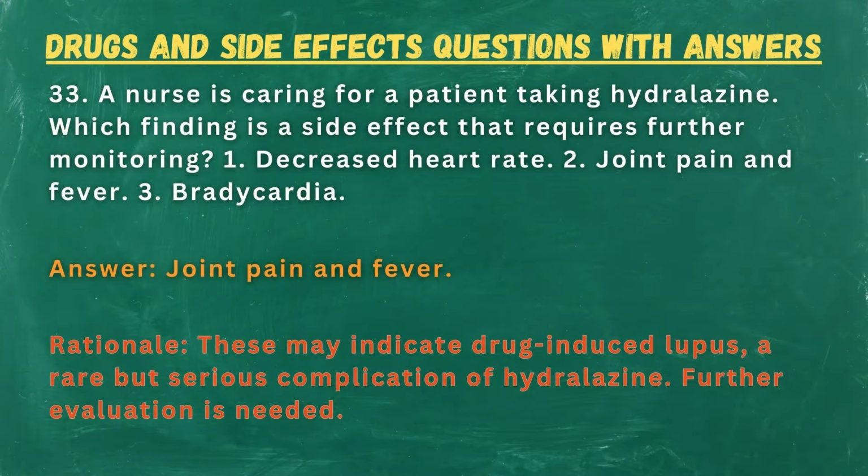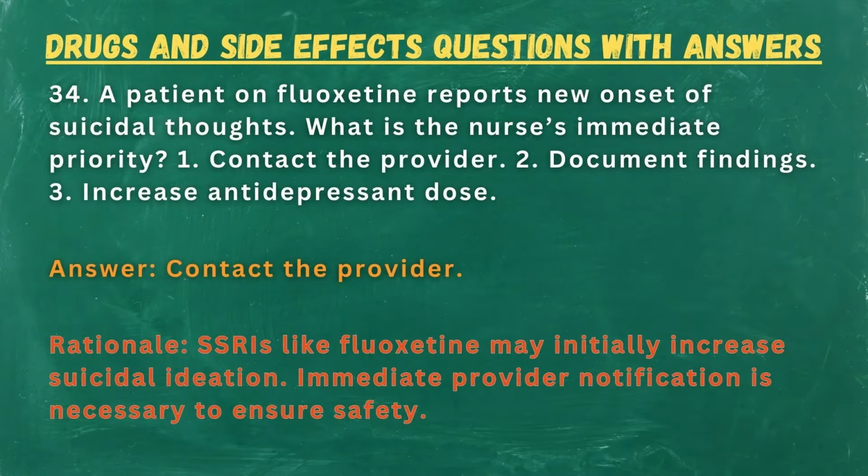33. A nurse is caring for a patient taking hydralazine. Which finding is a side effect that requires further monitoring? 1. Decreased heart rate. 2. Joint pain and fever. 3. Bradycardia. Answer: joint pain and fever. Rationale: these may indicate drug-induced lupus, a rare but serious complication of hydralazine. Further evaluation is needed.